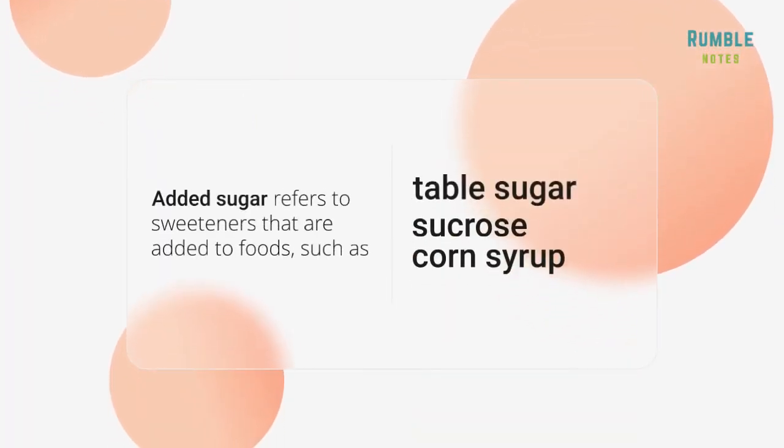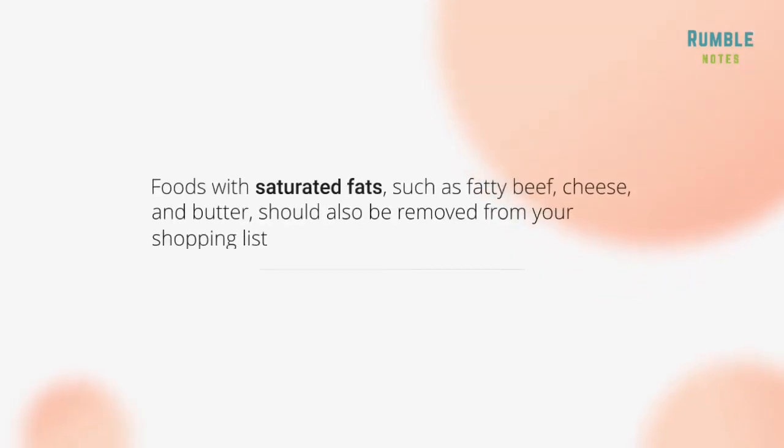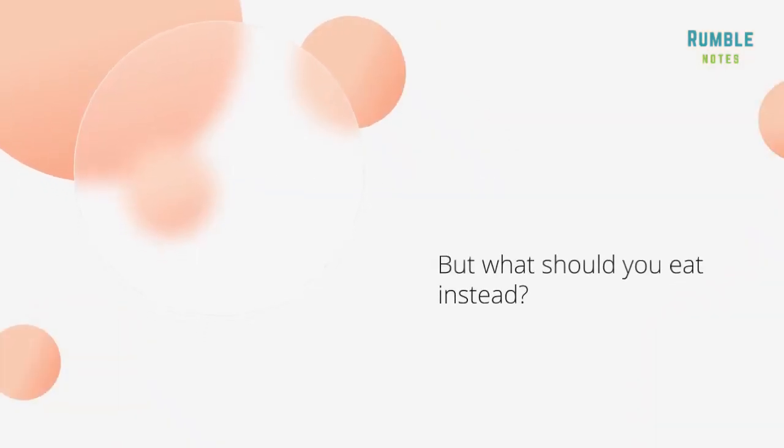Added sugar refers to sweeteners that are added to foods, such as table sugar, sucrose, and corn syrup. Foods with saturated fats, such as fatty beef, cheese, and butter, should also be removed from your shopping list. But what should you eat instead?